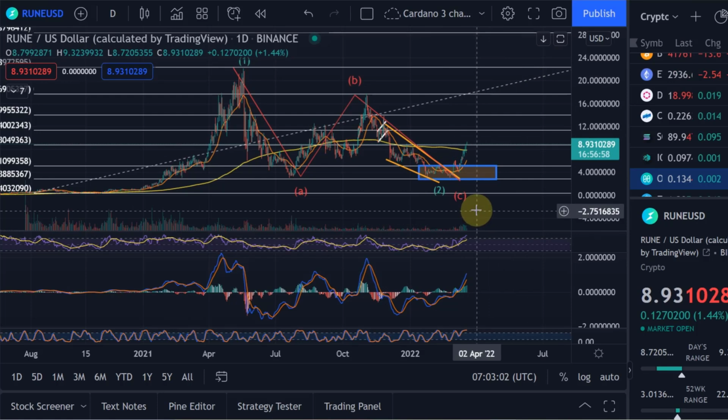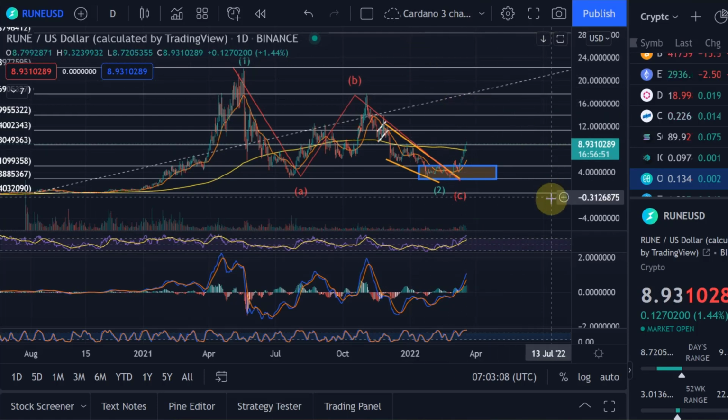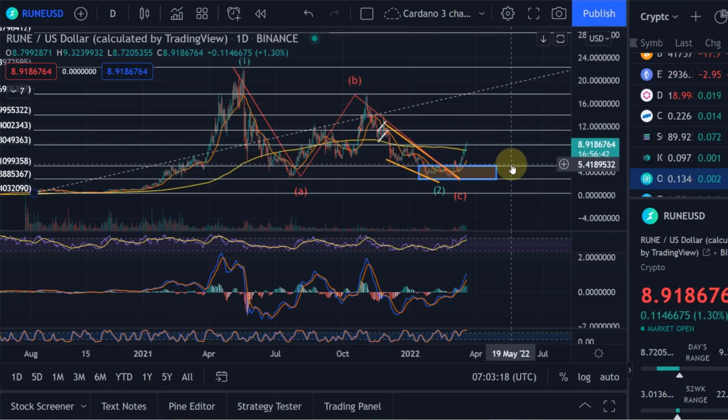So currently looking good, but also what you need to understand now is that Rune is probably not able to decouple itself completely from the remaining crypto market. And if Bitcoin still has its correction to do, we are coming down still lower at one point. Yeah, and I strongly believe that Bitcoin hasn't completed its correction.